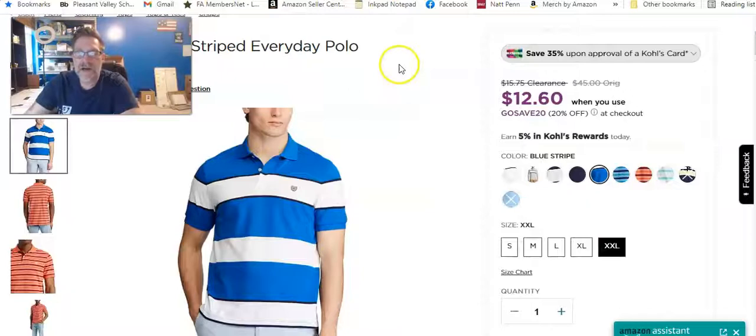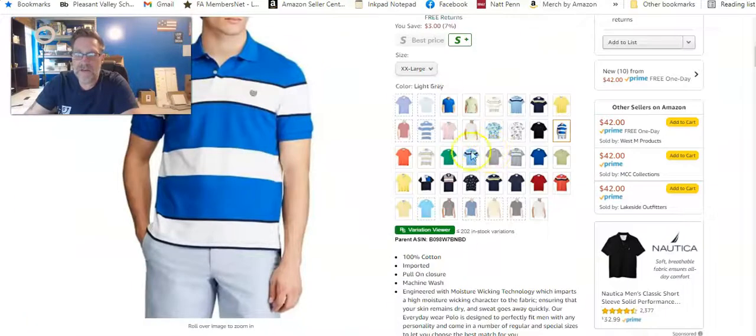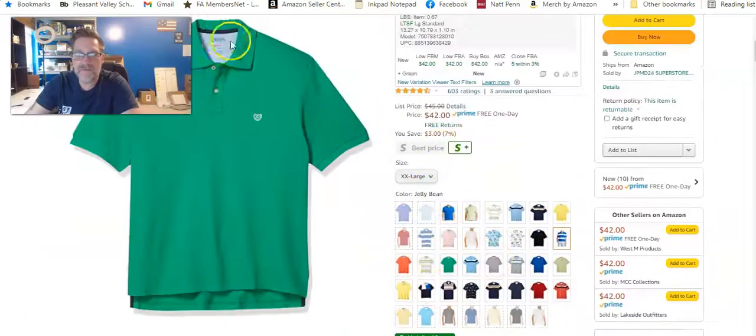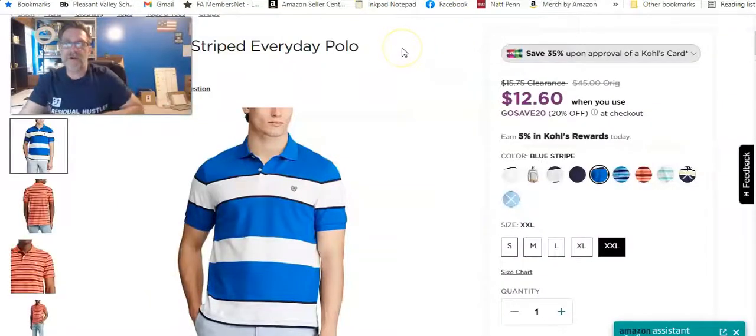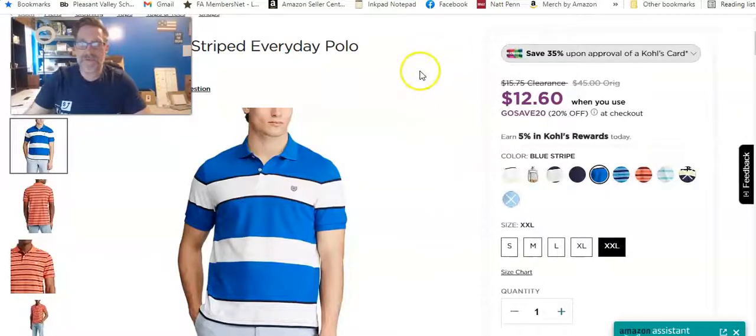Now, if you look here on Amazon, there are a ton of different varieties, a ton of variations of this that pops up when I do the Amazon Assistant. Now, let me show you a way to make sure that you're finding the exact same one in case the picture was just not there.